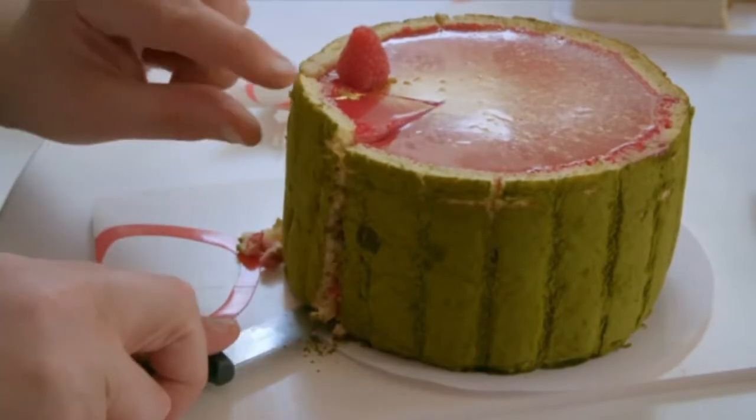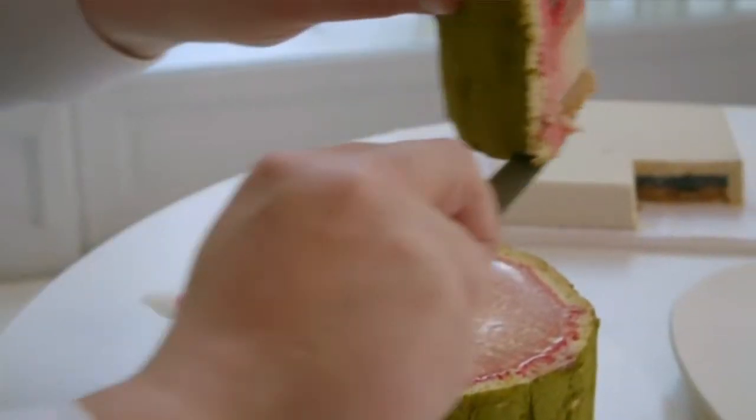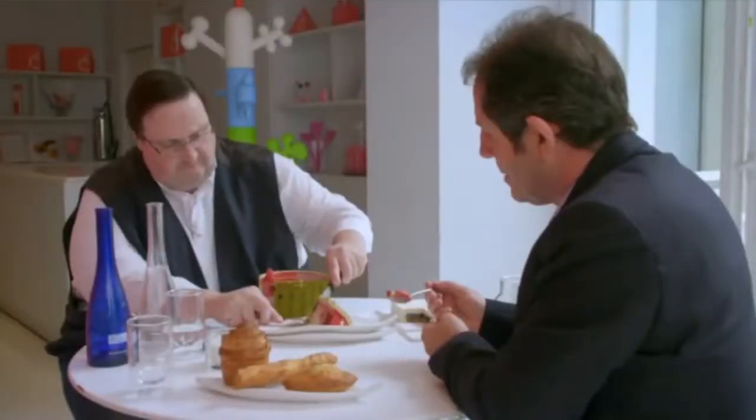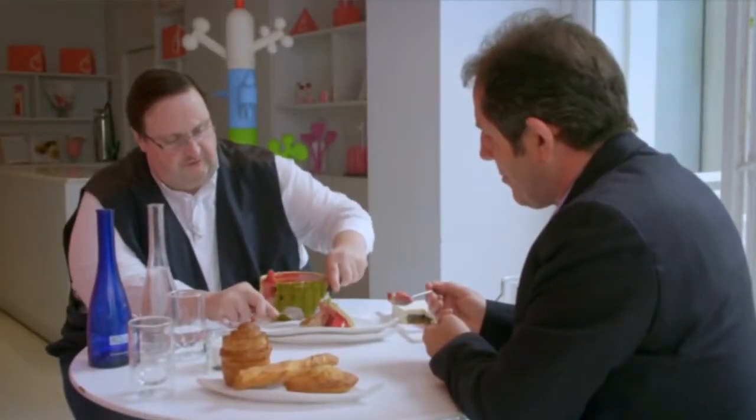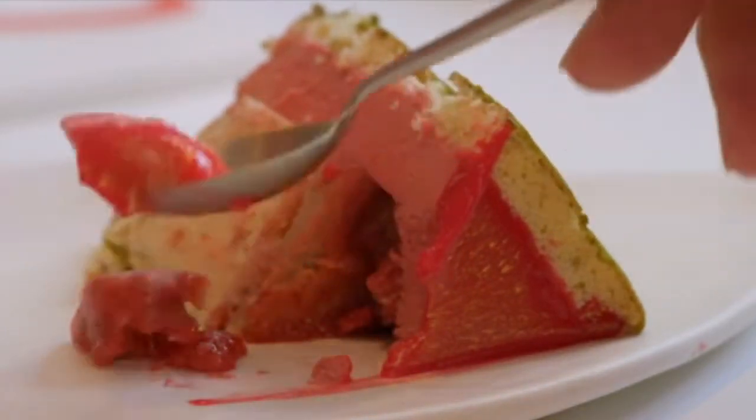Philippe would like me to taste his stunning vanilla and red fruit charlotte. A complex structure of vanilla mousse, fruit gelée and raspberry compote trapped in a light sponge biscuit.